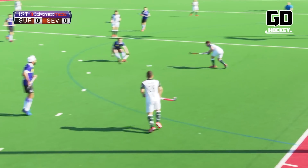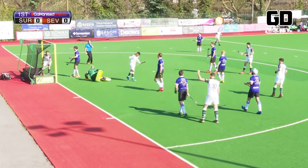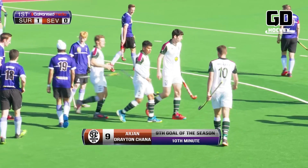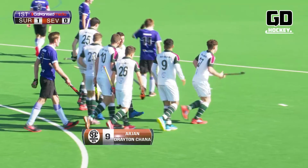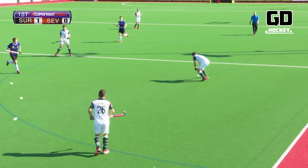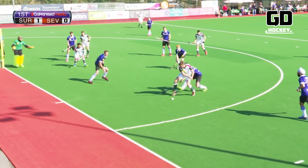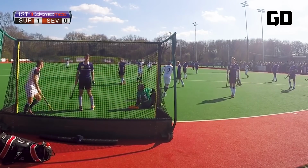Long corner taken quickly onto the edge of the circle. Ball comes across from Beckett and it's turned in by Arjun Drayton Charner at the near post. 10 minutes in, Surbiton 1, Sevenoaks 0. And didn't take long for the home side to break the deadlock. As the ball comes across here, is there a slight hint of back sticks? Just the way that ball travels. Anyway, it's not picked up and it's 1-0.